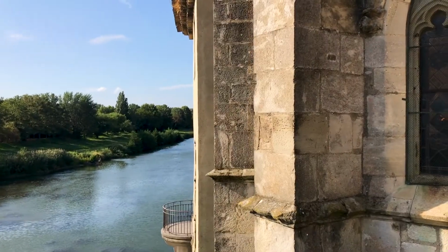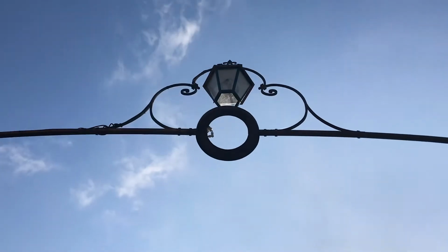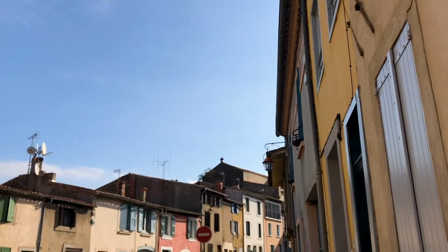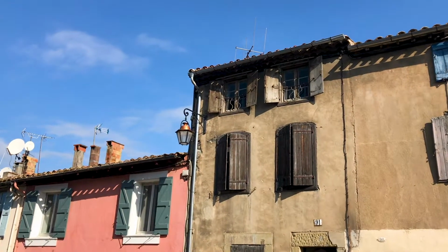It is only a short train ride from Béziers to Carcassonne, so it was still morning when we arrived. After dropping off our luggage at our Airbnb, we set off across the 1359 bridge to begin investigating the Villa Bassa, or Lower Town, and eventually the medieval cité itself.